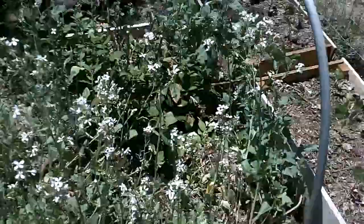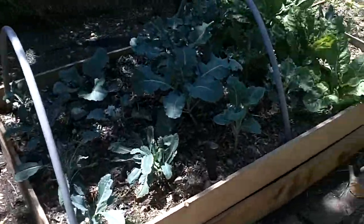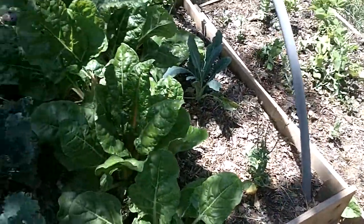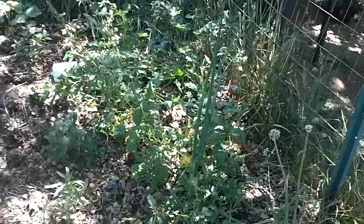Some things are doing great and some things aren't, man. The chard is loving it. Broccoli is doing okay. This kale, not so hot. The bok choy damn near just died on me. So, what are you gonna do? I may just rip all this out and mix it with a little more sand.